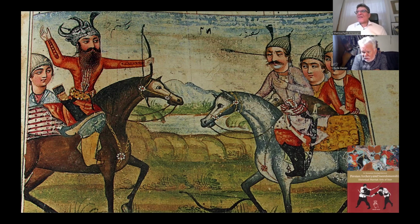The central bank of Iran has a collection. Unfortunately, I have been trying to get access to it. It's extremely hard, and they have lots of arms and armor. All of them are bejeweled. For example, on one side of the scabbard, one of them has 140 flawless diamonds. On the back, rubies.